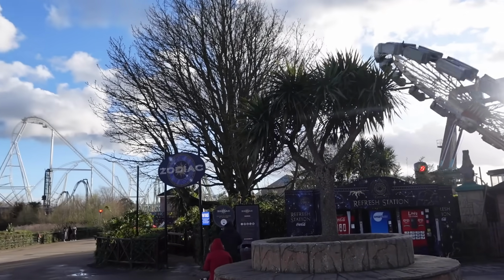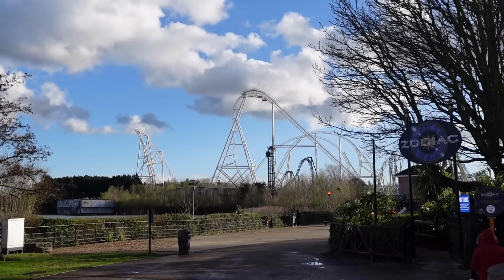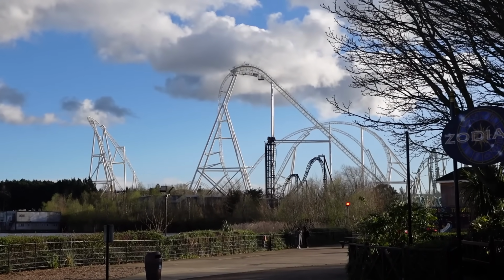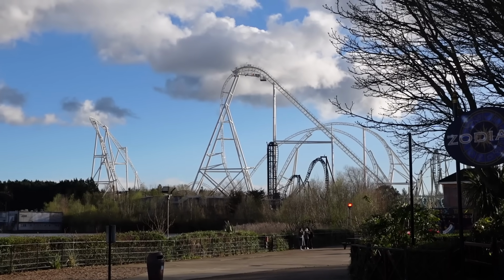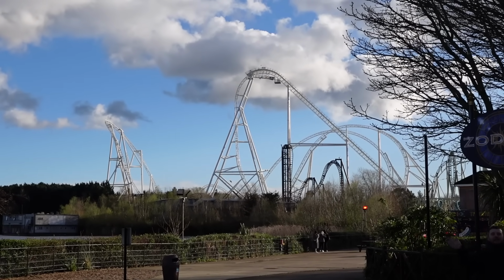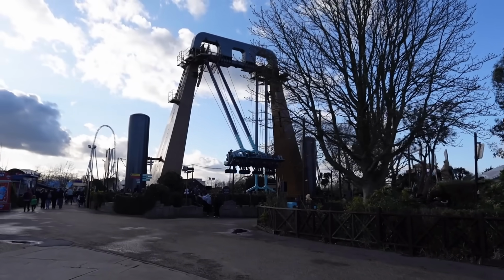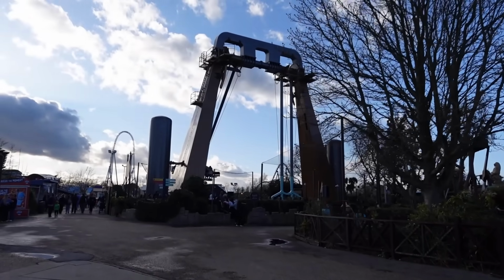Just off to the left-hand side, another view of Hyperia there, and with some blue skies just behind it as well. Probably not for long, probably hailing again in a minute, based on today's weather. Yeah, look at that. She's a beauty. Just the one arm swinging today over there on Rush. Not too sure why.